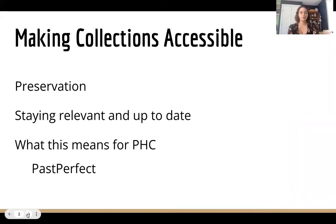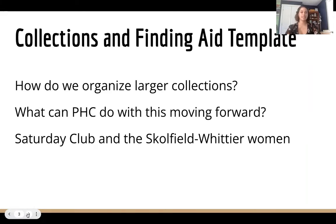So when we're looking at collections, one of the things that I did for this internship was that I created a template for a finding aid for collections. I also worked to organize and edit items in the Past Perfect inventory. And because I love working with hands-on methods for history, I got to give tours of the Schofield Whittier house, which may have been my favorite thing that I got to do.